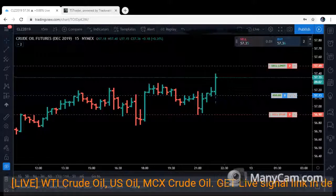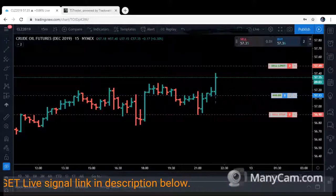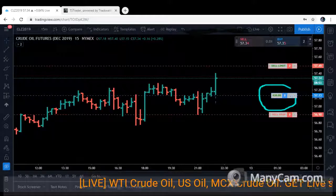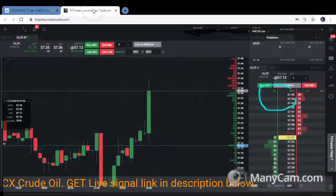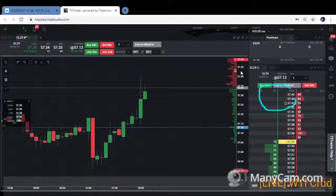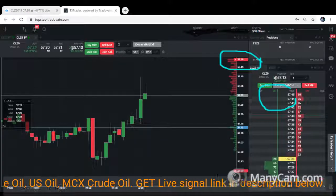Hopefully we can exit early. Profit now, because this is a 2 lot size, is around 46 ticks. I think we can exit with profit anywhere. So let's wait. This is my TP target, which is at 57.49.